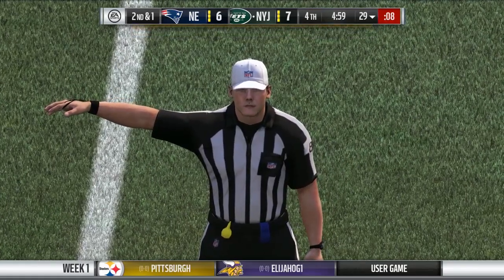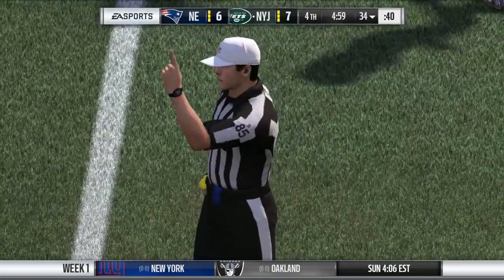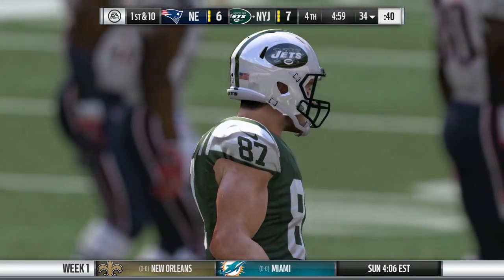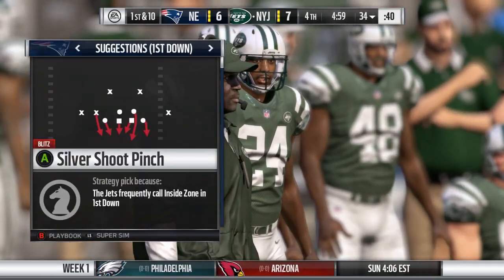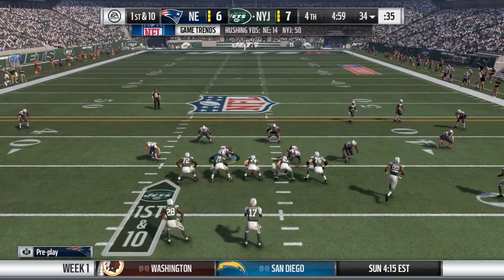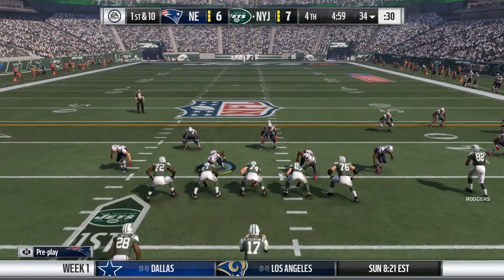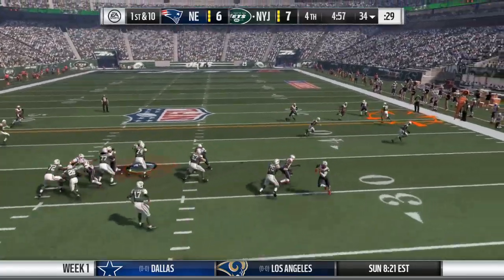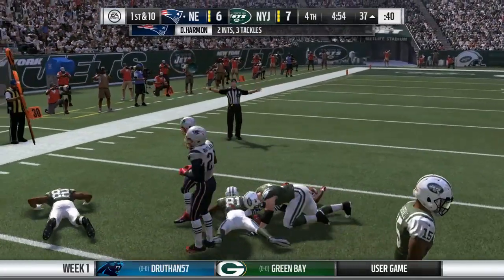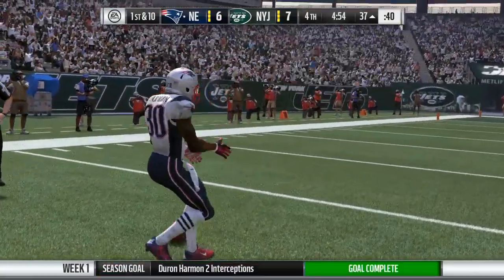Encroachment, defense. Automatic first down. So the offense has it 1st and 10. On 1st and 10, Keenum. And look at this. They get the turnover they needed. It's intercepted. Picked off by Duron Harmon. And his guys are going to get the football at the 37-yard line.